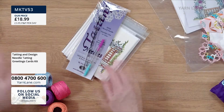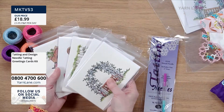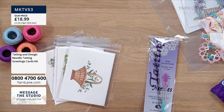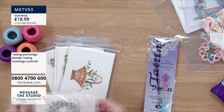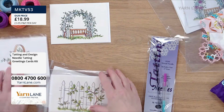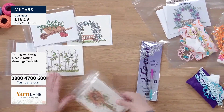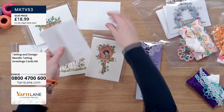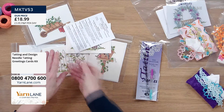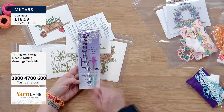This is completely different. In here, right, you get 5 cards with envelopes that are pre-printed. I love this idea. Super, isn't it? It's fab. So in the pack you get, I'm going to just open one of them. There's the pre-printed cards. There's 4 different designs. You've got the bench under the arbour, the flower basket. I love that one with the picket fence, the wheelbarrow and the birdhouse. And in here is the envelope, but also the instructions, which is fantastic. So everything you need is in there. And in the pack as well, you get the needles that you need. The fine needles for needle tatting are in the pack.